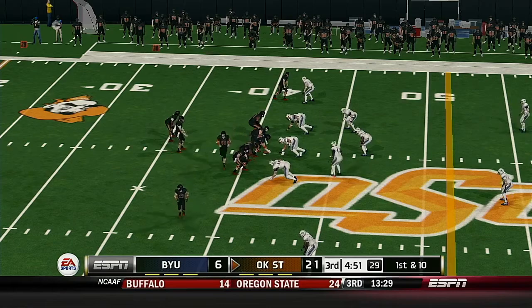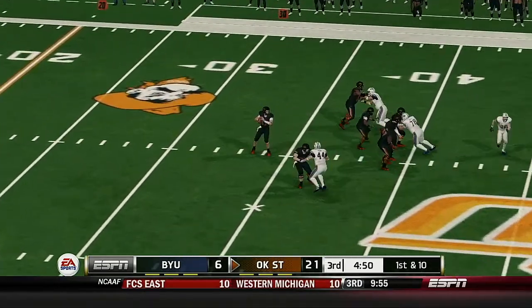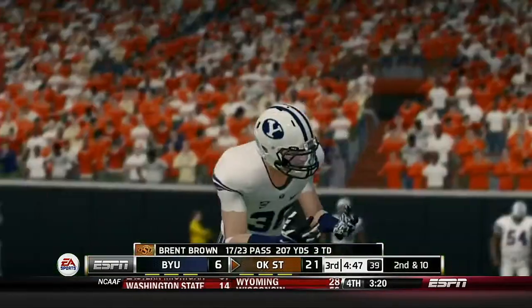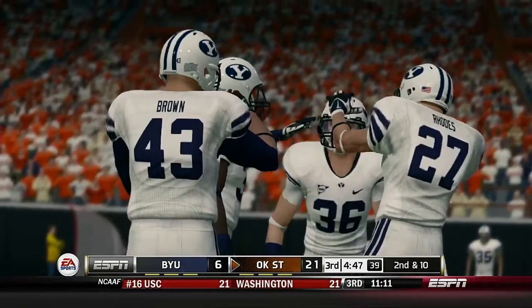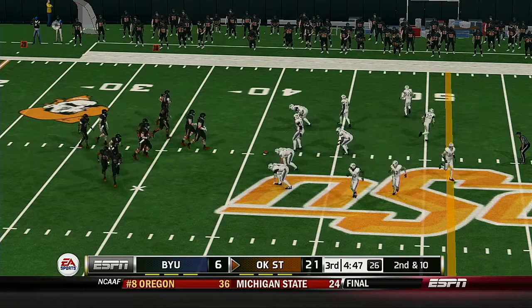They'll spread the field with five wide. Going deep. Oh, he had the pick and he dropped it. Wilson was the intended receiver on the way. That makes it second and 10, ball on the 41-yard line.